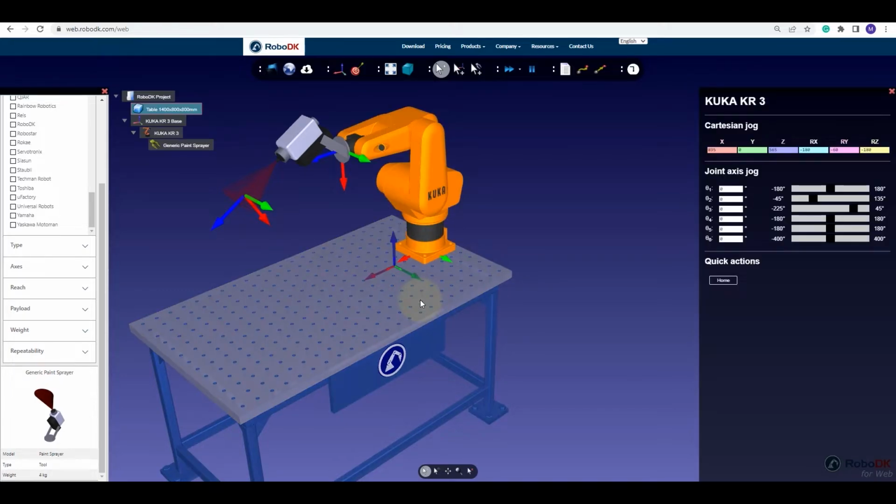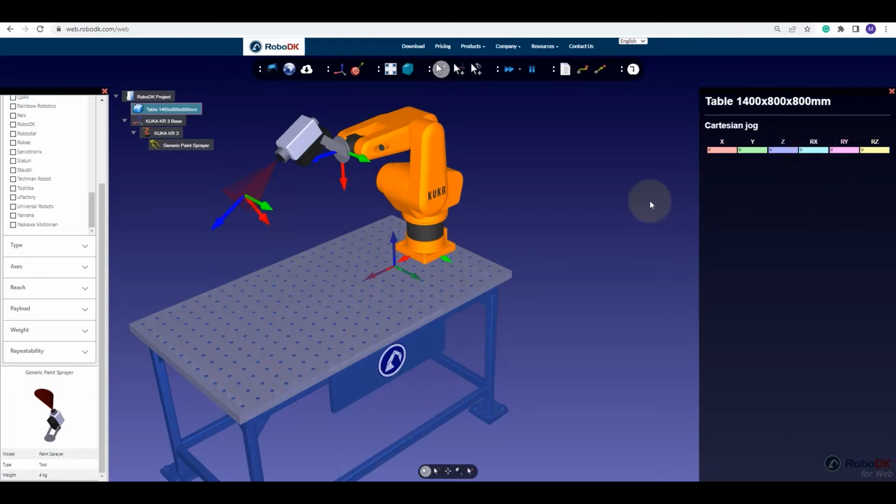Click on the table, double click, again we'll get information about this table, the sprayer, same thing, gripper, and so on. And I'll show you an example later on the gripper. Okay, so we have got this.